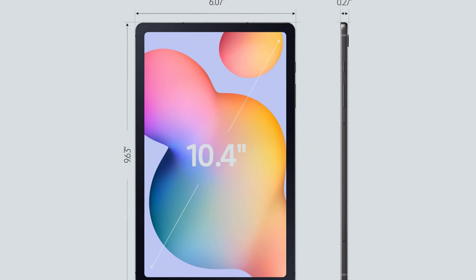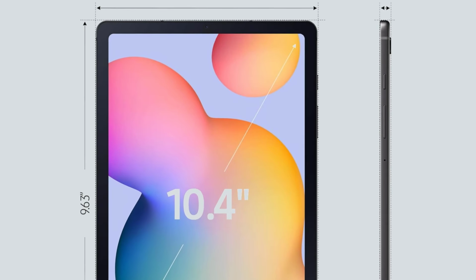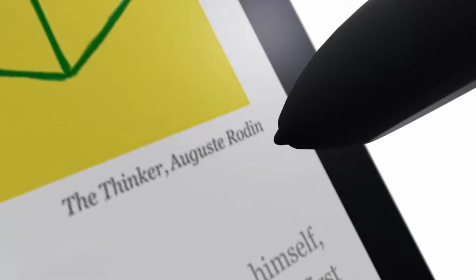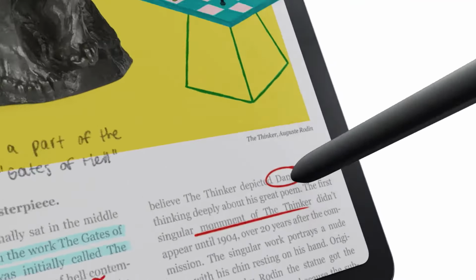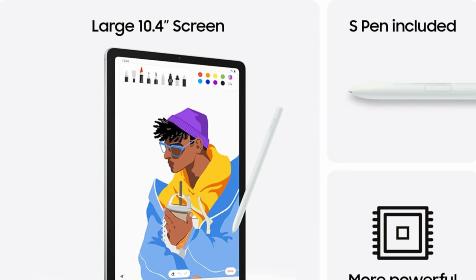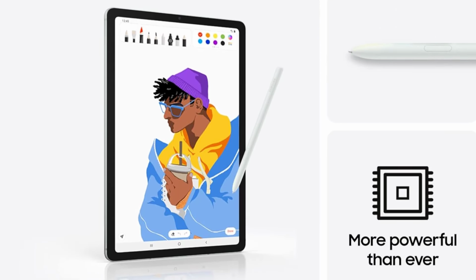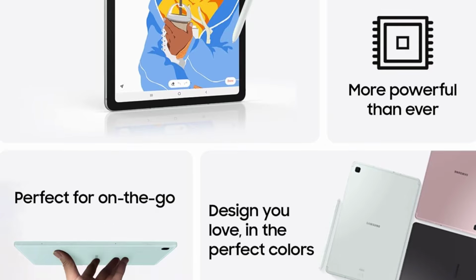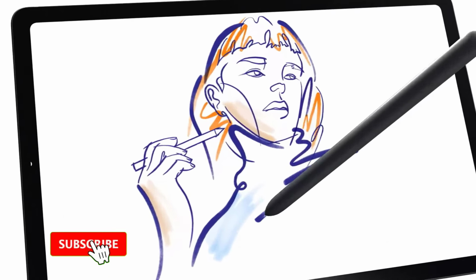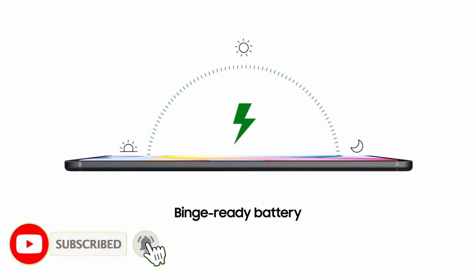With a 10.4-inch crystal clear display, Dolby Atmos surround sound, and a powerful processor, it's built for epic streaming, smooth gaming, and everyday multitasking. Whether you're taking notes in a meeting or sketching your next masterpiece, the included S Pen makes it all effortless and intuitive. With 64 GB of storage and long-lasting battery life, you can keep your work and entertainment going all day.